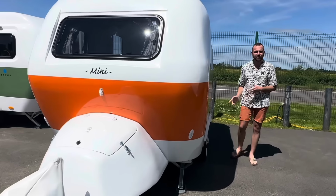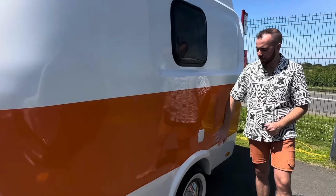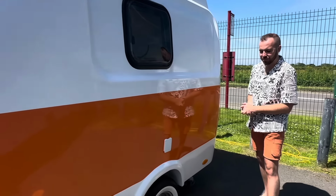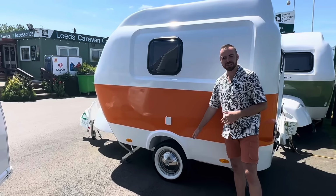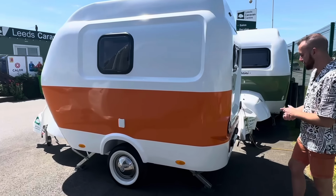Another thing that's been altered for the British market is originally these have an onboard water tank, but we've gone for a standard Whale water inlet there, which runs from the 12-volt system inside. And a nice little quirk of the retro spec while we're passing are these hubcaps and white wall tyres, which are absolutely so cool. I really, really love them.